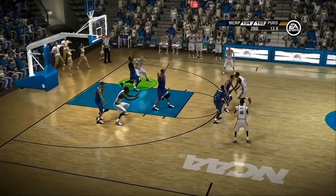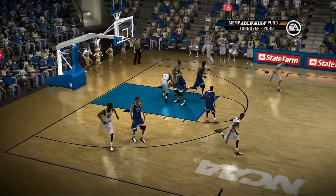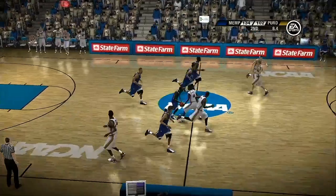Excellent spacing. That's so important to a good offensive set. It's even more important to have talented guards like they have. Yeah, that helps.